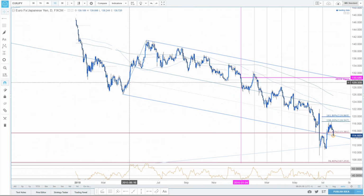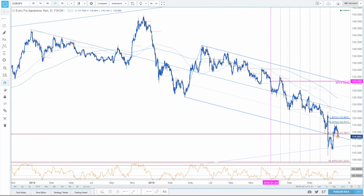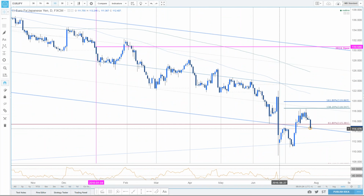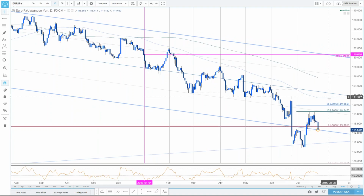Okay, so we've been within the confines of this long-standing descending median line formation. You saw that break and spill last month on Brexit. The break here to the upside, taking us back within the confines of that formation. And here's confluence support right now.